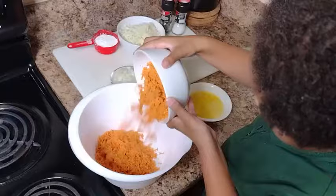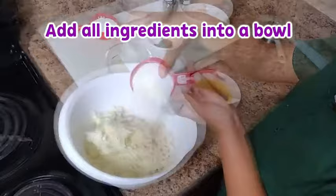Next, you want to add all of your ingredients to a bowl. Don't forget to season it with salt and pepper and stir to combine. The finished batter should look like this. Now we're ready to cook.